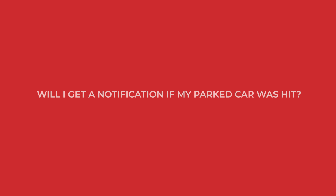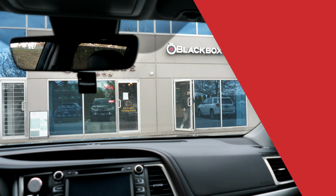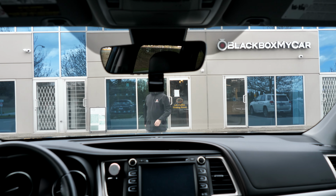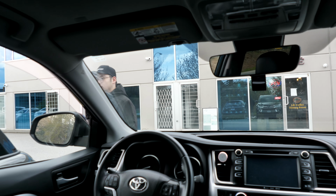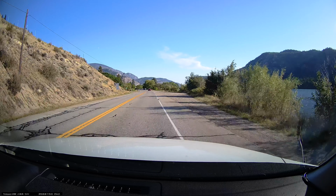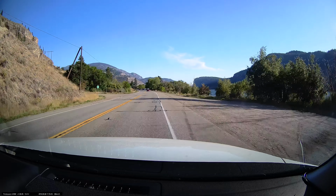Will I get a notification if my parked car was hit? If your car was hit while parked and the accident was captured by your dash cam, there will be a notification waiting for you when you return to the car and turn the ignition on. But if you want to stay on top of these situations and get notified as soon as the accident happens, there are dash cams that can send an instant notification to the mobile viewer app on your smartphone whenever an event file has been recorded.